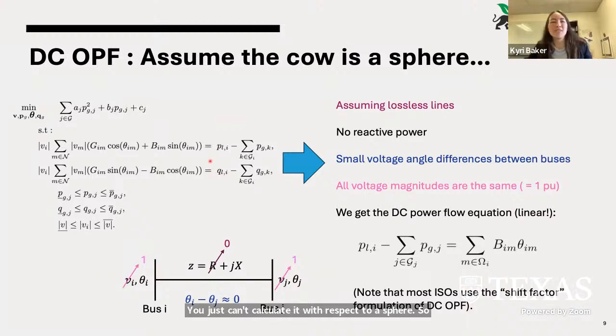The engineering assumptions we made are, again, we assume lossless lines. So connecting two buses in the power grid, or two nodes where power is flowing from, those nodes have a transmission line connecting them. That transmission line has an impedance Z. We first assume that the resistance of that line is equal to 0. We only assume that the imaginary portion exists of the line. And yes, AC power has imaginary values. That's also part of what makes it hard.